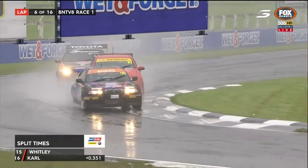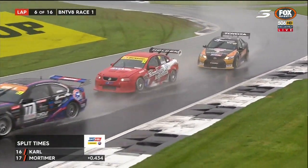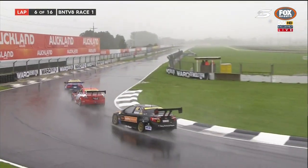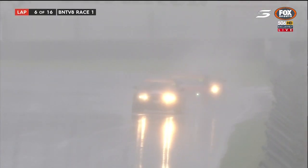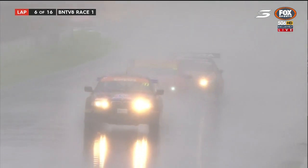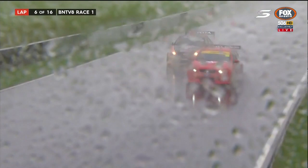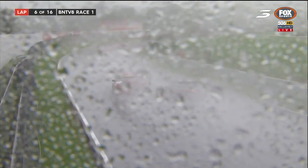Race 1, BNC V8's going off right now. BMW versus Holden versus Toyota. 4 different manufacturers filling the top 4 spots at the moment. Just watching Bargs in P3 there, he's the guy that looks more committed out of everybody. We'll watch when we get to the braking area at 5, and look at the back of that car squirming, even in a straight line.